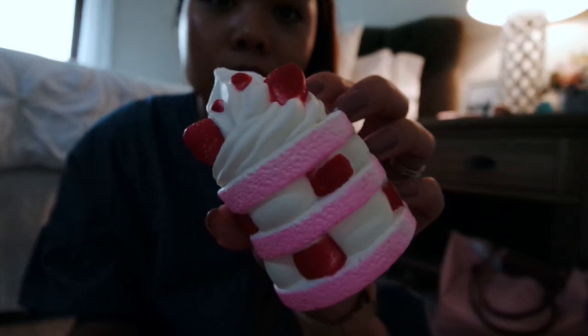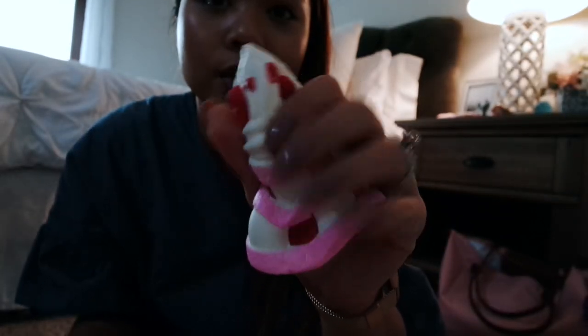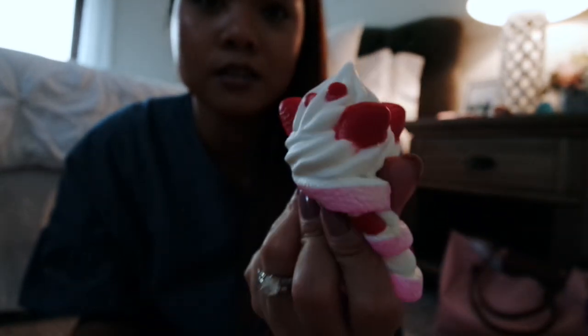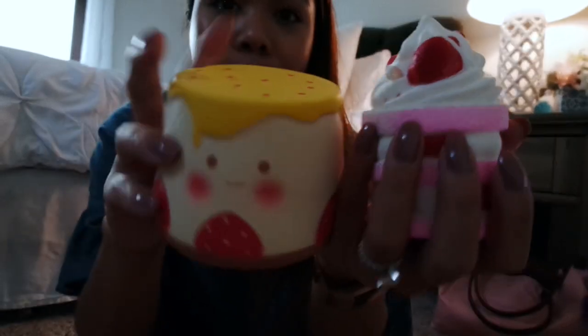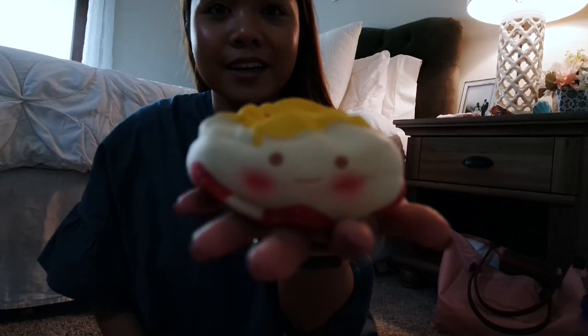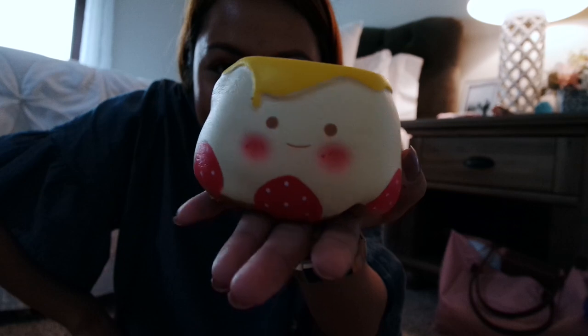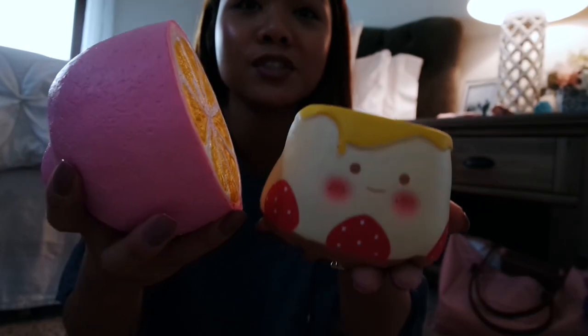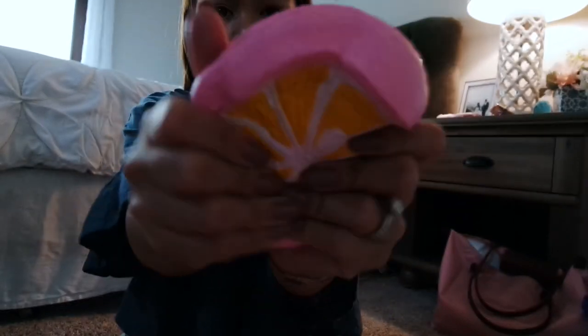So I just have this one. That's a cute little strawberry shortcake parfait thing. And they're so squishy. And then this one is like a cupcake flan thingamajig. And I love how this one you can squish flat. How cute! Oh my gosh, look at it. Okay, and then I also have this one, which is just a lemon, and this one also you can squish flat. Do you like it?